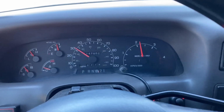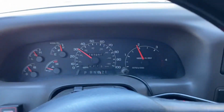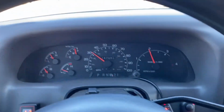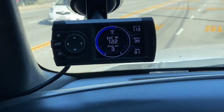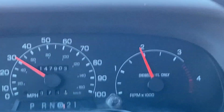Alright guys, like I said, we'll do a couple different RPMs and see how much boost we're getting with the stock turbo, and then when we upgrade to the KC300, we'll do another test and see what the difference is. Right now I'm sitting at about 2,200 RPM. We just shifted. Let's get to 2,000. Alright, 2,000 RPM right there. We only have 2 to 3 PSI of boost at 2,000 RPM.